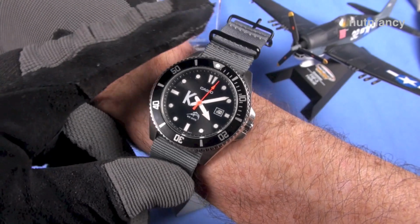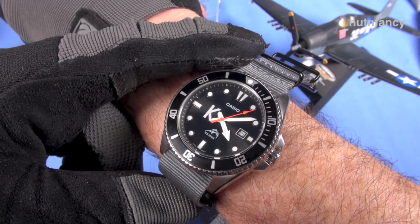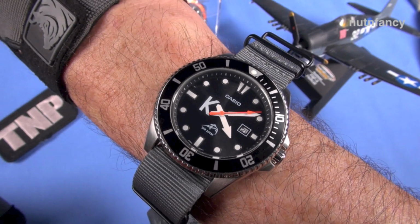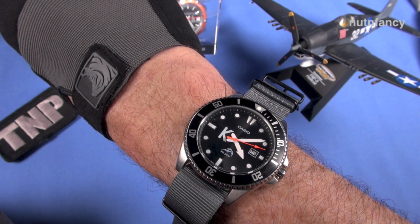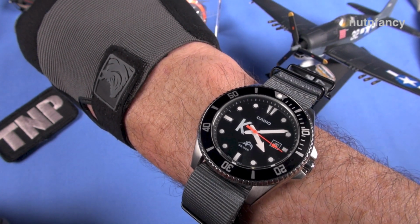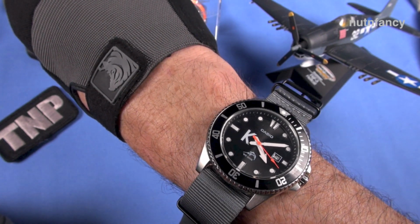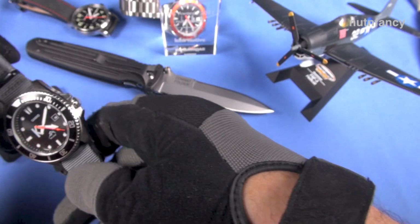Awesome, look at that. So the 44 millimeter size for most of you guys will be just ideal. Not too big, not too small, 49 lug to lug. Really cool. 200 meter water resistance. Beautiful watch. That's MDV 106 1 Alpha 1.